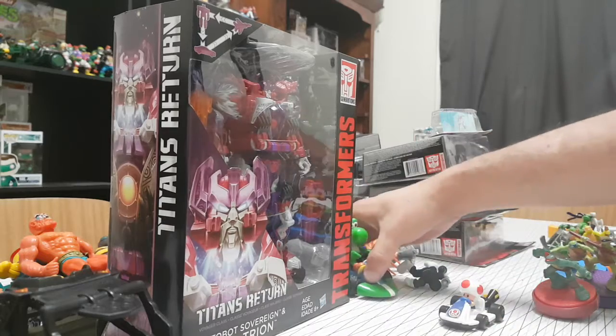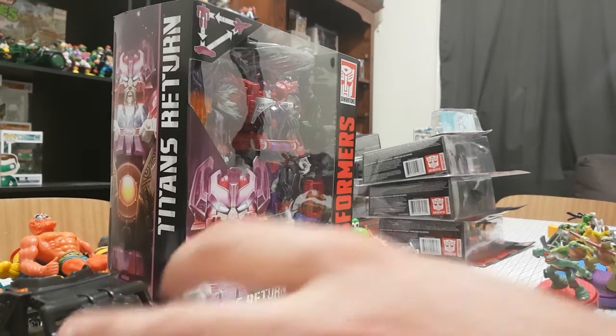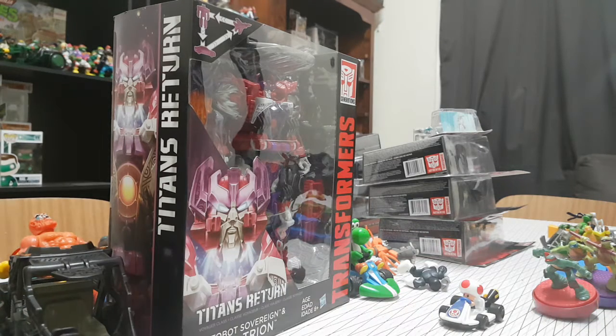And the absolute last really good pickup of the whole trip, there was a guy at the car boot sale that had a bunch of new toys. He was selling them for reasonable prices. Some of the stuff was fairly expensive, some of it wasn't. He had one of the Megatrons from the new series. Was it Titans Returns? No, it was the Combiner Wars Megatron, and he wanted $65 for it. The box was fairly damaged though.